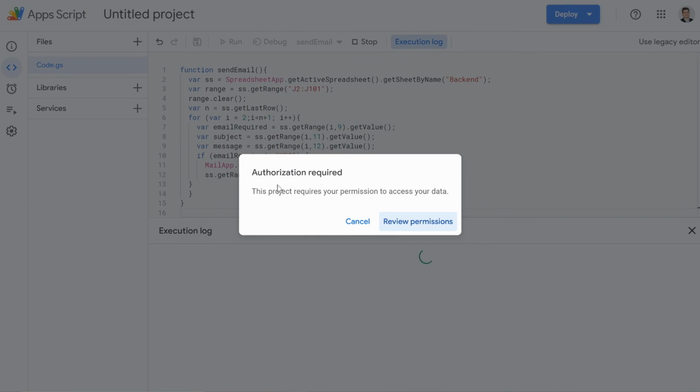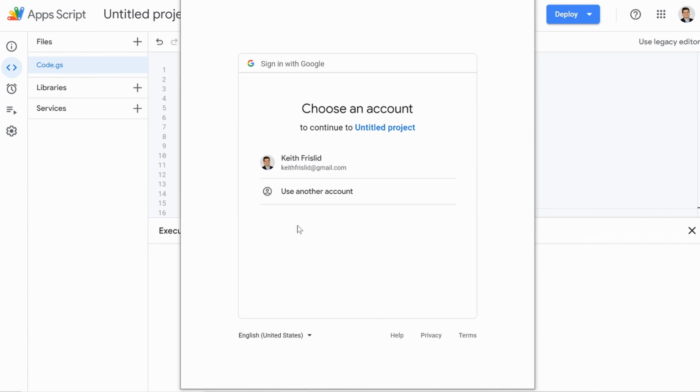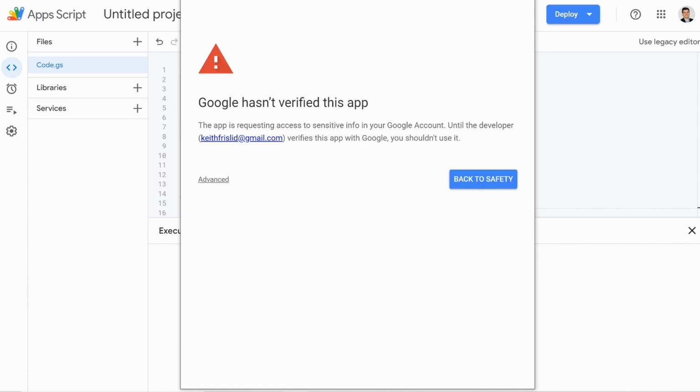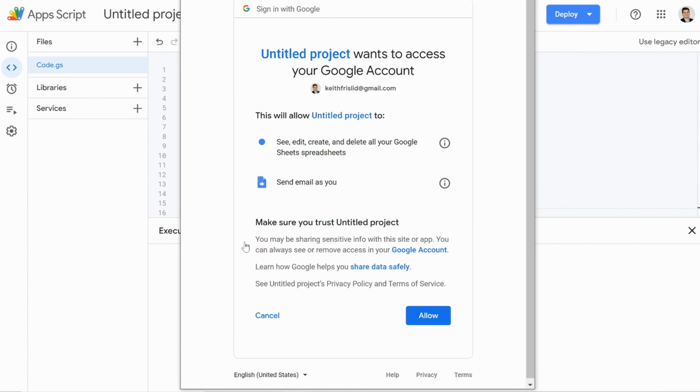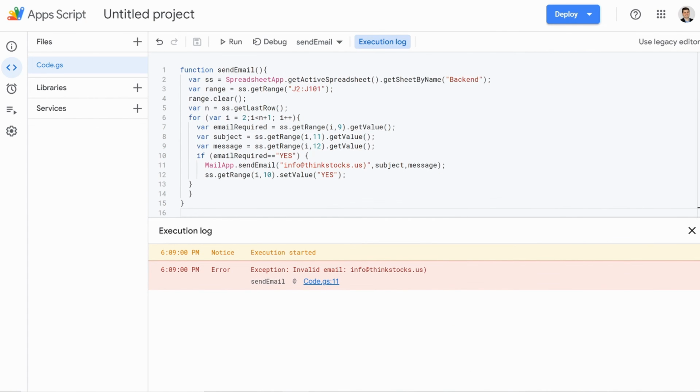And then we're going to get our authorization required. So we're going to review permissions because we need to allow this to happen in our email. Okay, so I'm going to click on this. And then this is going to pop up. You're going to have to go to advanced. Okay, go to untitled project. It says unsafe, but it's actually safe. It's you. You are requesting access to yourself. Hit allow.